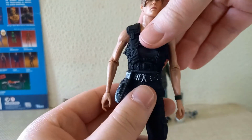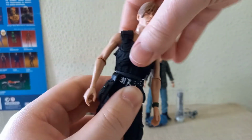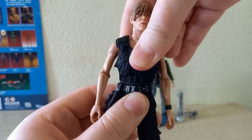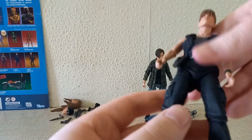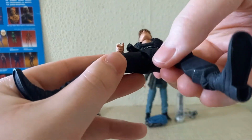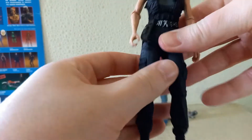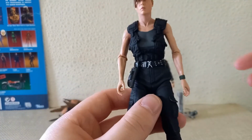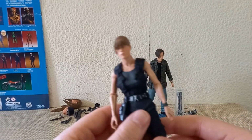She does have an ab crunch joint, so you can lean her forward as well as lean her back. You can also fully rotate her at the waist and lean her from side to side. Sadly, they do have the older NECA ball joints. I was hoping they'd have the new ones, but of course these are just repackages of pre-existing figures, but still it would have been nice to update them.